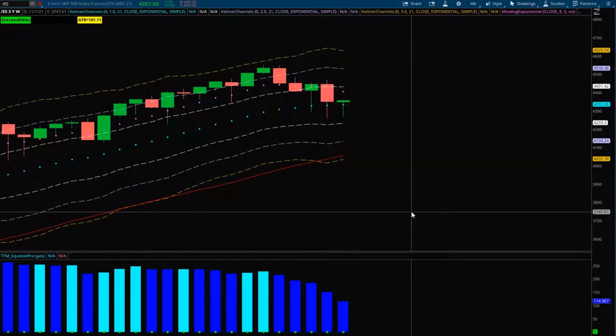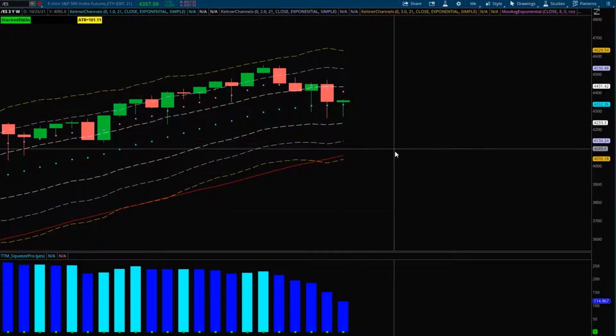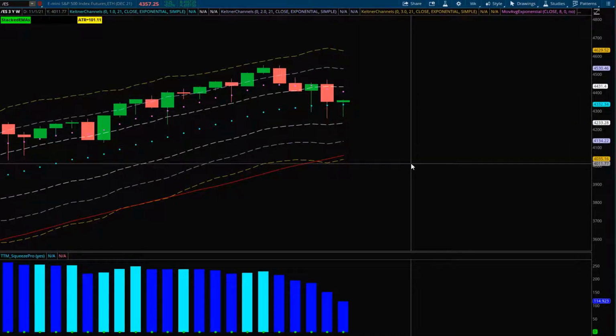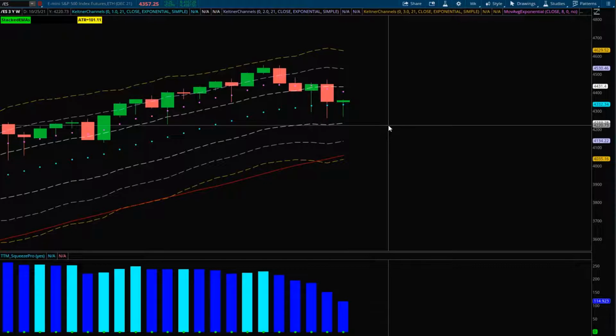I know we still have Thursday and Friday, so we could see more selling where we do get our first close below the 21, but that's just something to be looking at this week and kind of watching closely to see if it can hold that level, or if we do see it finally break below that level. If we do get that break, I will definitely be looking heavier on the shorts.